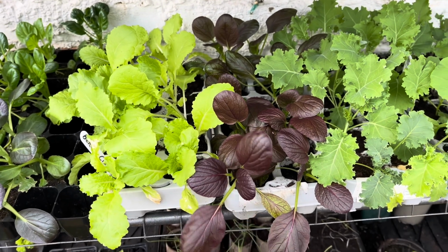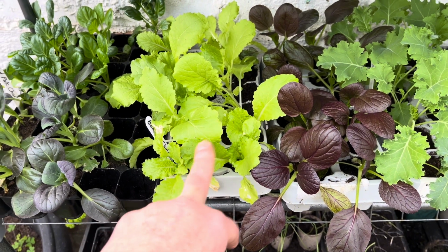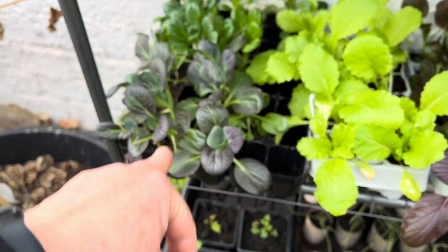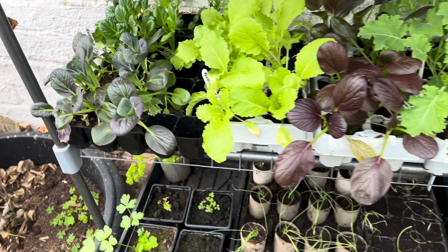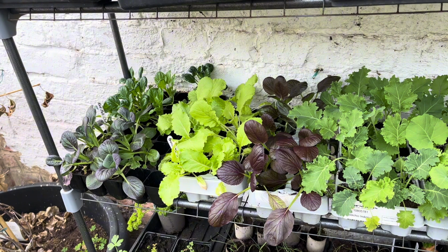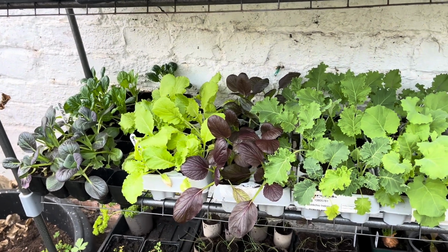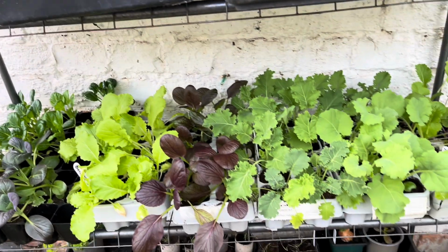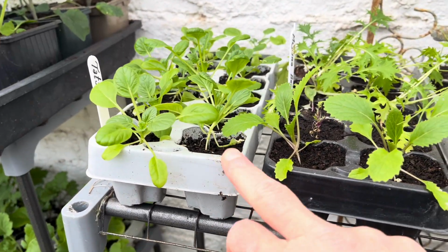Here is the red tatsoi. Here is some Chinese cabbage. It's called Becana. It's quite an open Chinese cabbage. And here I've got my leftover red pak choi and tatsoi that I think I am going to have to put in the veggie pod, because the veggie pod is reaching temperatures that are starting to make the tatsoi in there bolt. So I'm going to have to replace them, I think. So that's those. Up here, I have another succession of tatsoi coming as well.